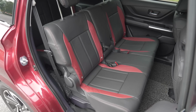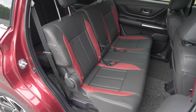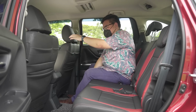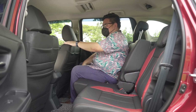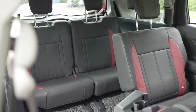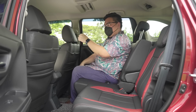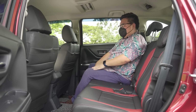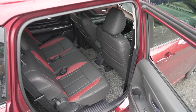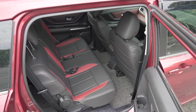Moving to the rear seats, as you've come to expect from Perodua, it is super spacious, very practical. Now the rear seats, you can slide them forward or backwards like so. And this is for you to balance the space between the middle row and the last row seats, which we'll get to in a bit. But in its rearmost position, like so, you get a massive amount of space, which is a huge upgrade even for the Perodua Myvi.